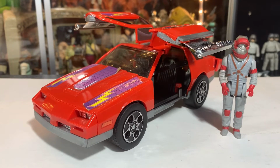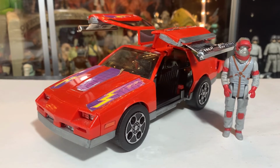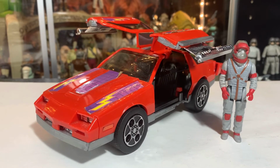And hope you look forward to going through the rest of the collection with me, because, yeah, we're going to hit each and every vehicle that I got, both good guys and bad guys, over the next few, probably months, because this is going to take a while.